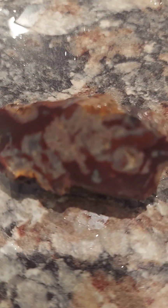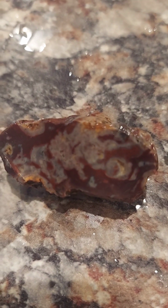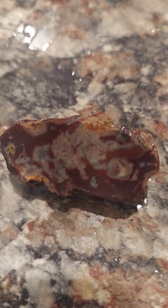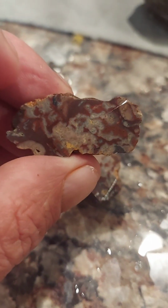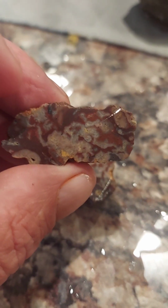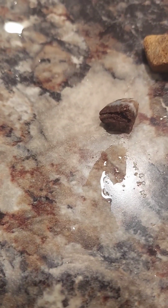And then we had a little surprise. We didn't even know this one was an agate at first. I put it on the saw, and it turns out it's a moss agate. Nice little piece. We got 2 pieces out of it when I cut it. Got some pretty color in it, among other things. And nice little surprise. Then, of course, the 4 agates that my wifey got here.